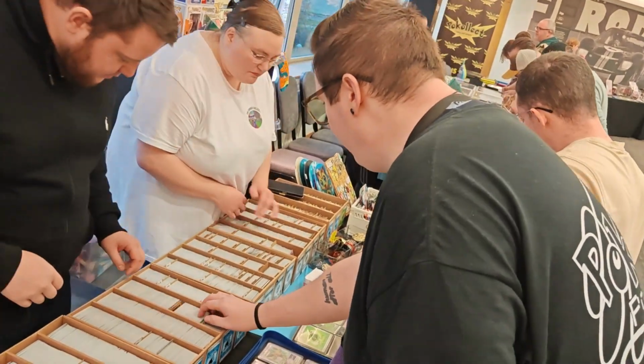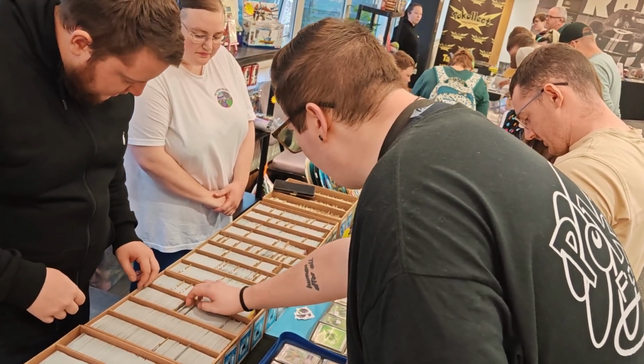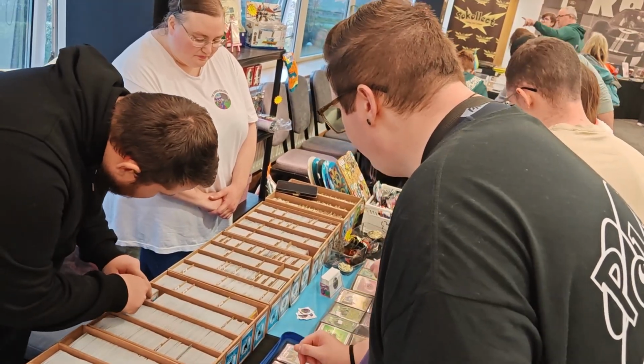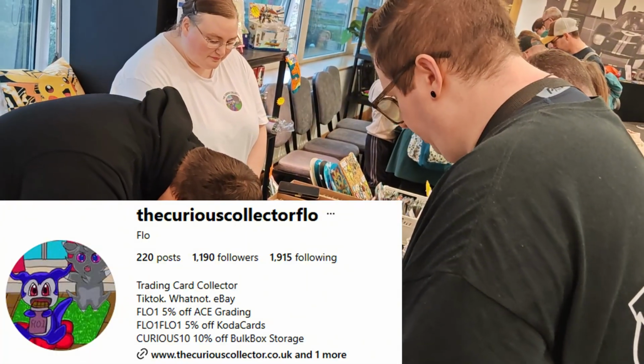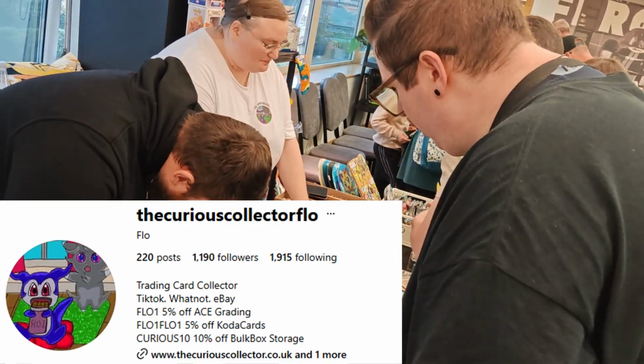And it just really helped me get the cards that I need, and they didn't rush me. There was no pressure, no hassle. They honestly couldn't do enough for me. So I just want to give a massive shout out to the Curious Collector. These guys were absolutely incredible and absolutely made my show as well.